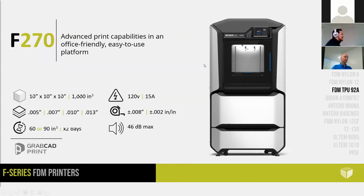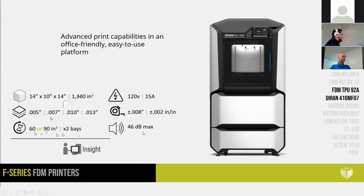Moving into the F-270, you see pretty much the only thing we changed as far as looks was just the number. The actual plate here says F-270. The build envelope also increases, even though the exterior of the product looks the same as the F-170. We do add an additional 2 inches in the X and 2 inches in the Z. You still get all the layer thickness options. You have 2 additional bays though with the F-270, so you get 2 model bays and 2 support bays for an overall additional four bays. Same materials are available as on the F-170.